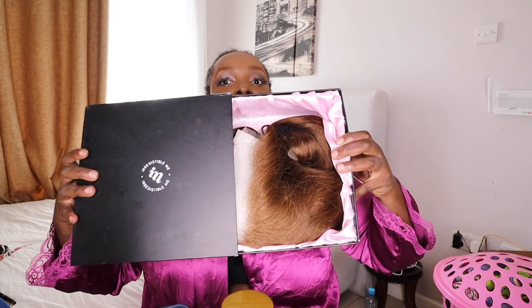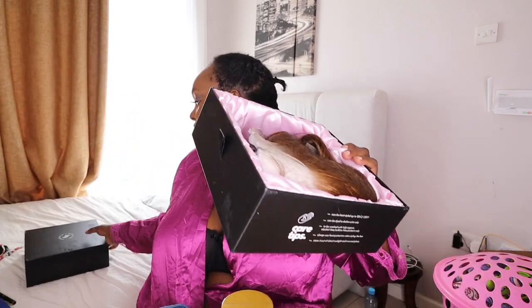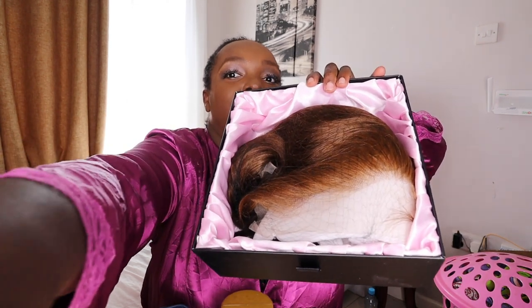The year has started. So yeah, this is how the wig looks. I love the way the box just screams luxury. This wig is from Irresistible Me. Of course, use my code also here for a detailed video of how I install this wig.